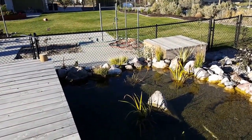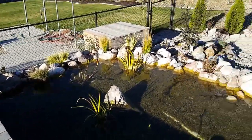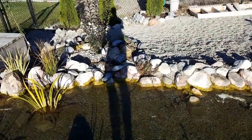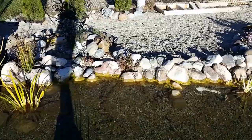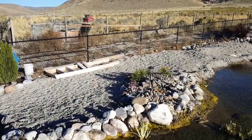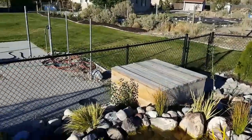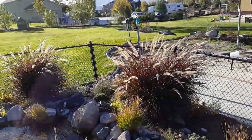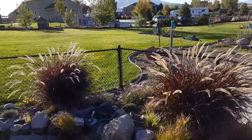Plants are really starting to slow down. Planted some mint over there and it's going like crazy. But looking forward to having an ice skating rink this winter. These grasses have really taken off.